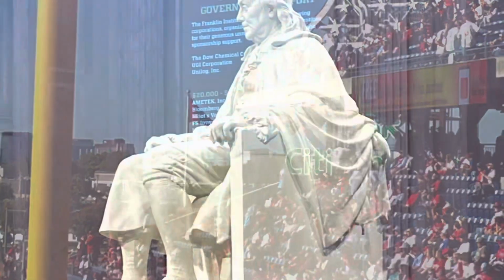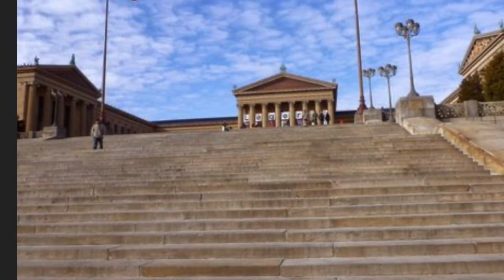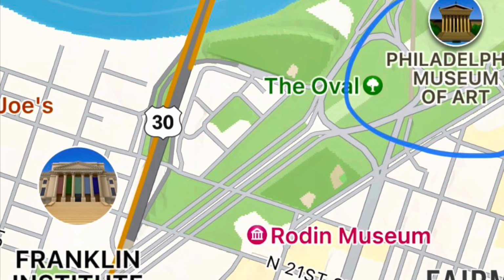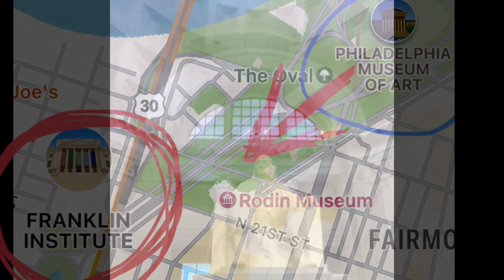People who visit Philadelphia often go to the Philadelphia Art Museum. It is a great spot, and the kids love running up them steps like Rocky Balboa did back in 1976. If you find yourself at the Art Museum, you must consider the Franklin Institute. The Franklin Institute is a science museum, and you could walk there from the Museum of Art. It's just a few blocks away.